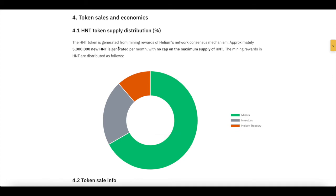So the Helium token is generated from mining rewards of the Helium network consensus mechanism. Approximately 5 million new Helium tokens are generated per month with no cap on the maximum supply of Helium. The mining rewards in Helium are distributed as follows. Now what I do find to be interesting is the Helium token generation itself, generation from mining the Helium network consensus mechanism, and they say approximately 5 million new Helium tokens are generated per month. That's with no cap on the maximum supply of Helium. So the mining rewards are distributed as follows.